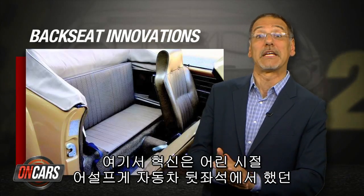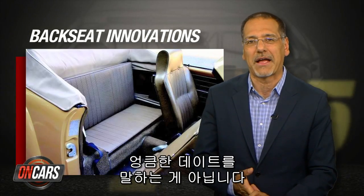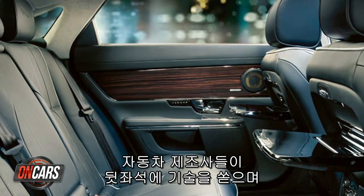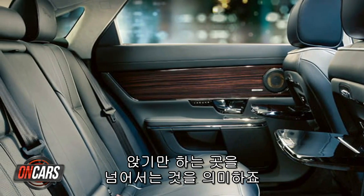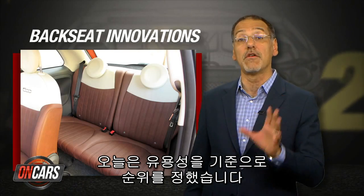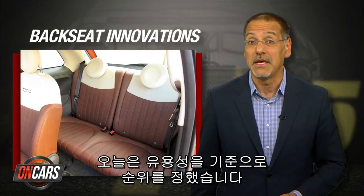Now, by innovations, I'm not talking about your awkward fumblings back on dates in high school. Rather, the ways that car makers have taken tech to the second row and made it more than just a place to sit for a minute. I'm going to rank these by their everyday usefulness, because we've seen just about all of them here at CNET.